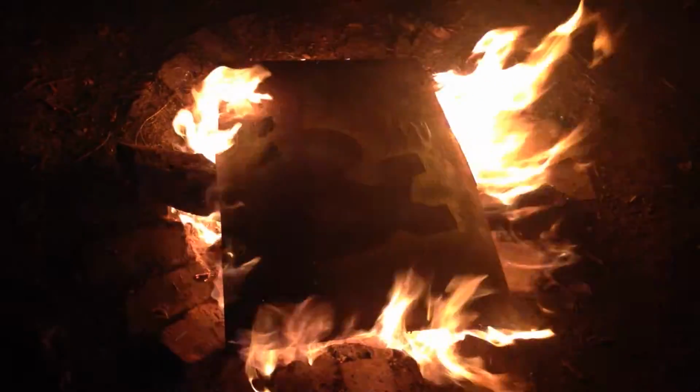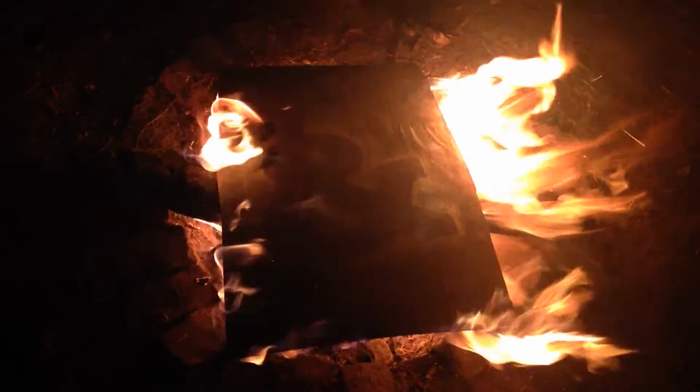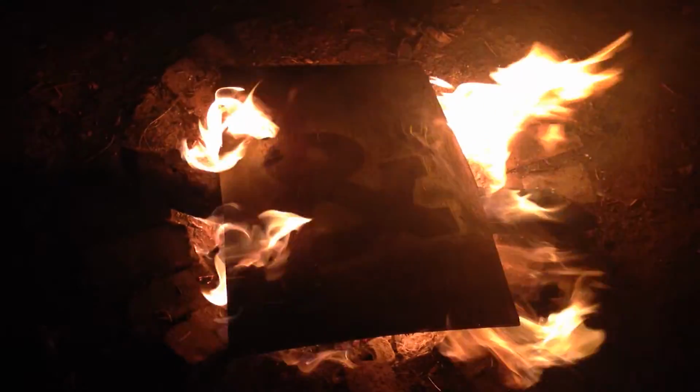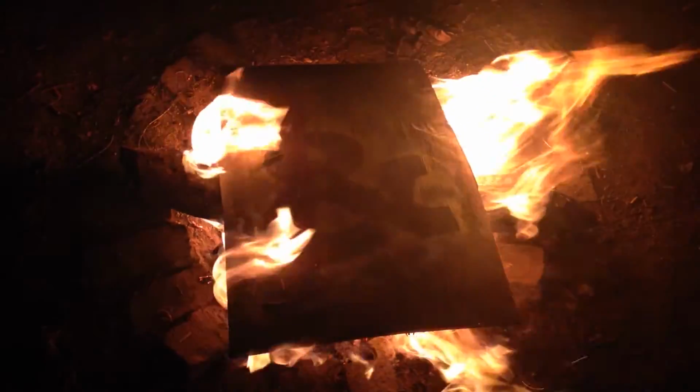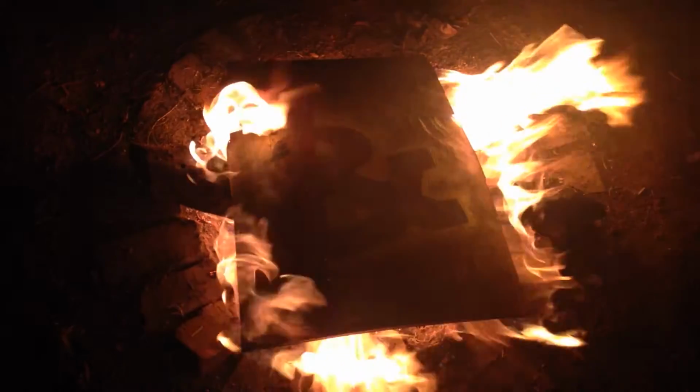That's a wicked fire that you built, by the way. Thanks. Taking it from this angle is absolutely gorgeous. Hey, you're taking it from the top. Yeah, so I get the natural element. You should take it from over here.